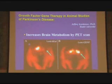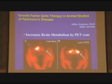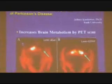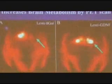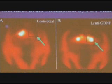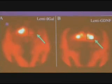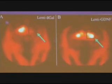These are monkeys that have undergone what are called PET scans. This shows the activity of the part of the brain that's affected in Parkinson's disease. Normal activity is shown in the white splotch that you see here, and you've lost the activity on the right side of the brain as a result of the toxin. And when you give the monkey the growth factor delivered by gene therapy, you show a preservation of this activity. So the growth factor can protect the cells, it can protect the function, it can protect the metabolism. Again, this is a compelling body of data as a preclinical scientist to consider a clinical trial.